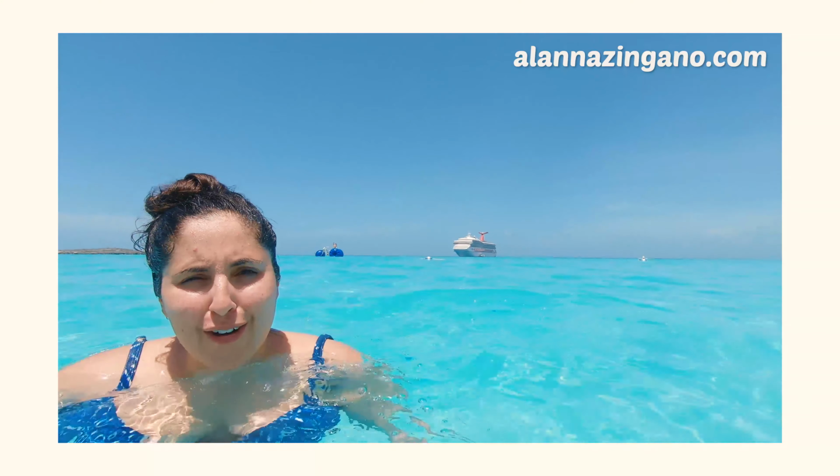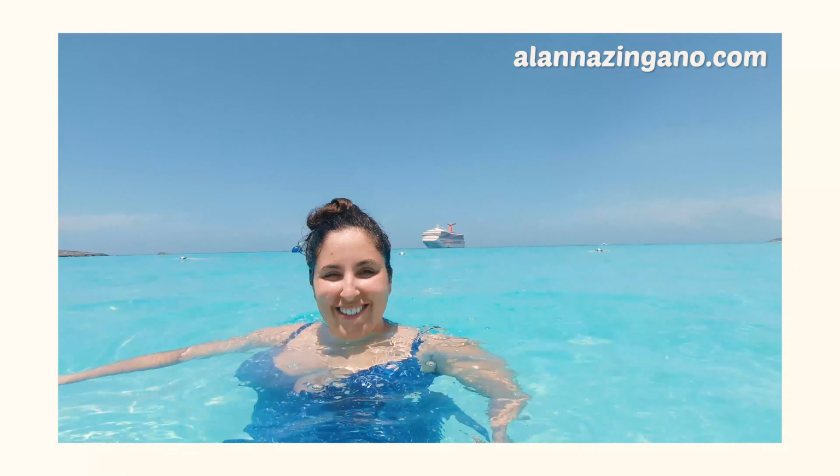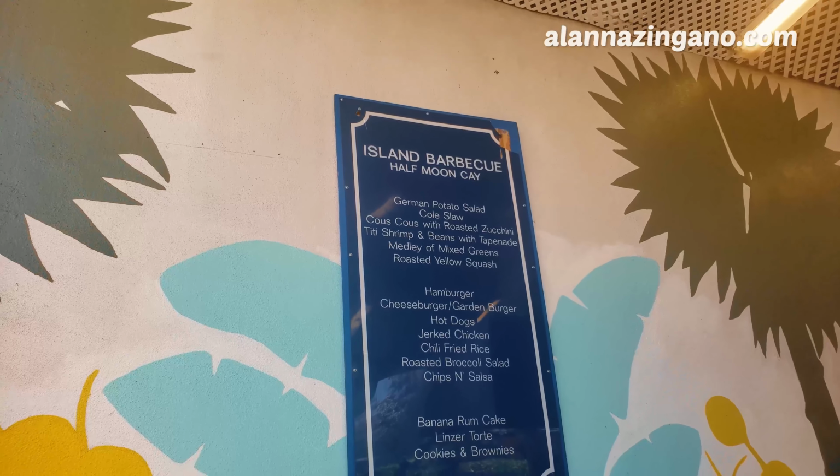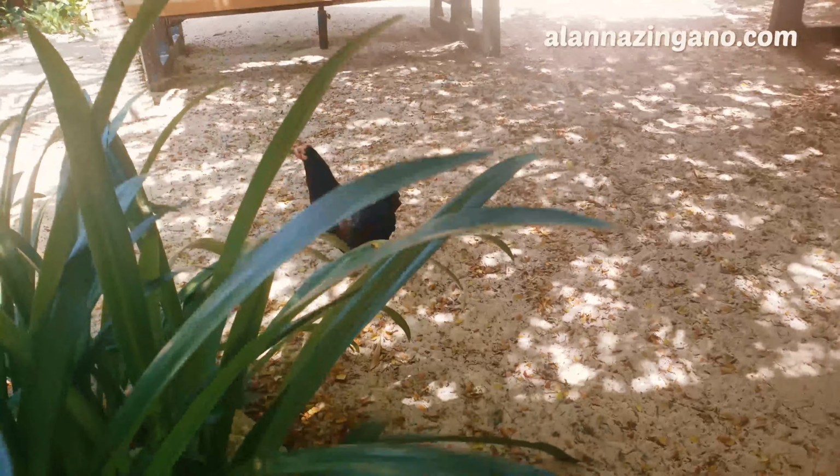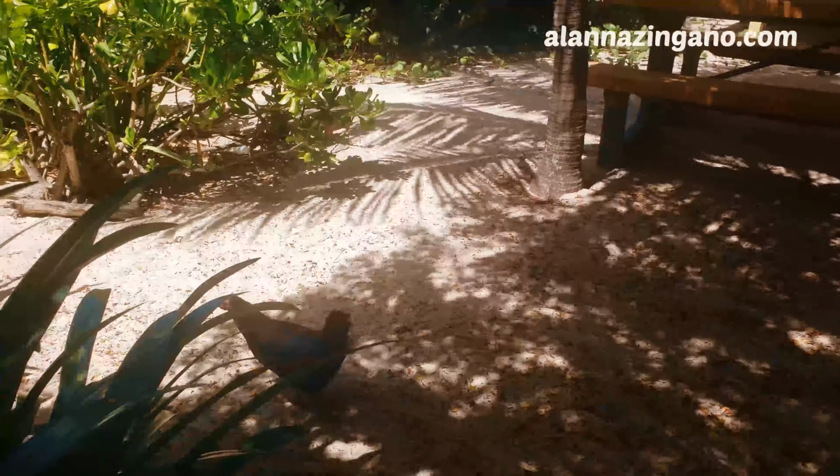It feels so good. It is so crystal clear. We can see all the way to the bottom and see our pedicures. Gorgeous views of the ship. It just feels so refreshing. Kukowski fam, here on Half Moon Cay.